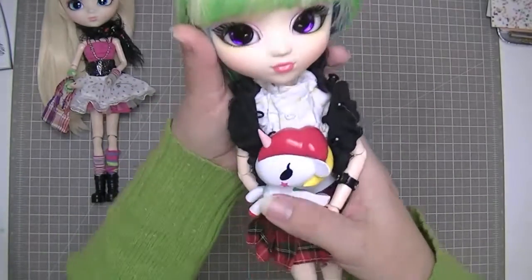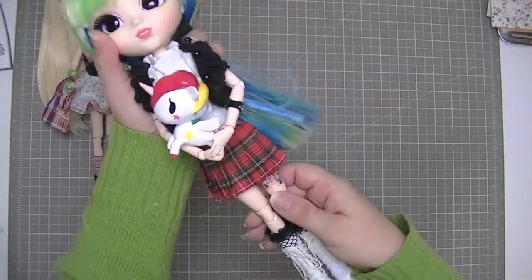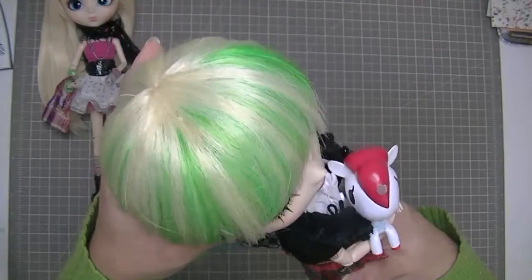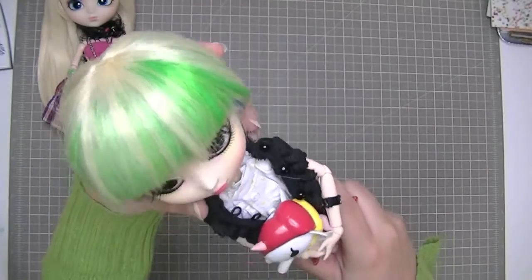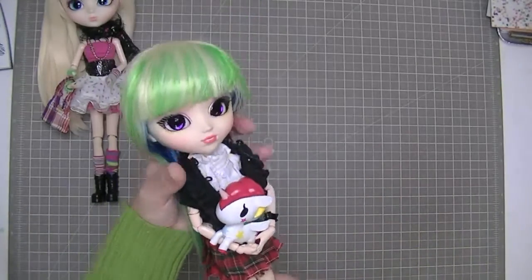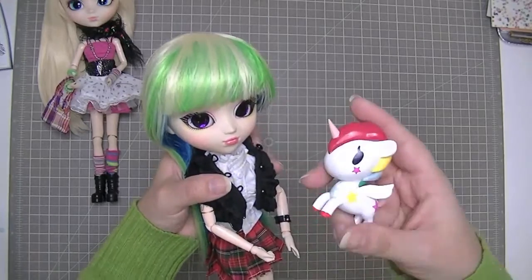I have changed her eye chips, and she has an Obitsu body, and I put her Tokidoki tattoos on her in a couple different places, even on her soft body Obitsu, which they don't really stick all that well to. I just really wanted them. So she is holding on to her Tokidoki Stellino.